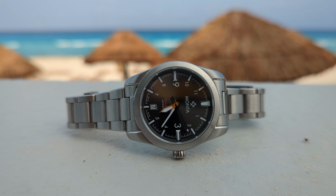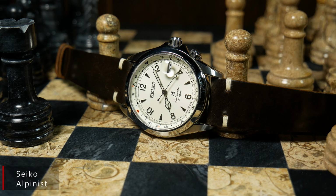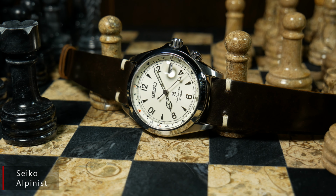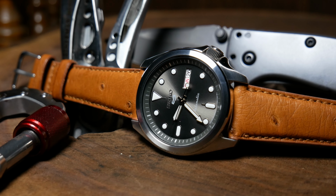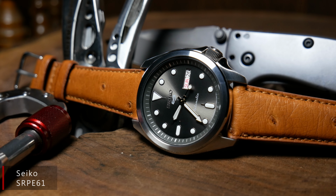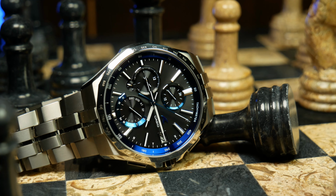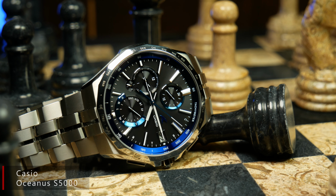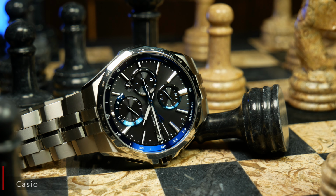concerned about unwanted attention. Now, other options in this category would be something like an Alpinist, which has always been the main competitor against the Khaki King, or even just a good sports watch, say like the Silver Dial Dress KXs. Take that, put it on a great strap, and you're good. Or if you want to go the JDM route, how about a Casio Oceanus? And bonus points for this Oceanus for also being a world timer.